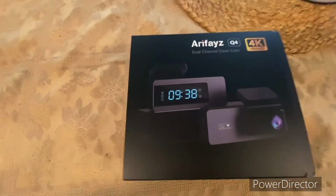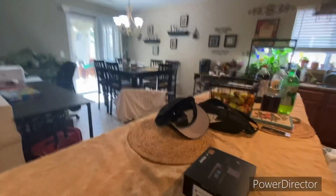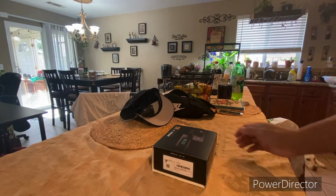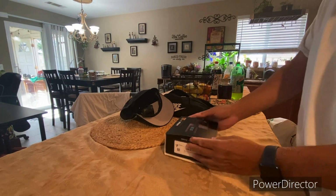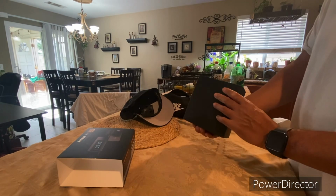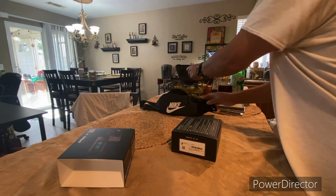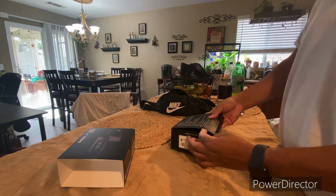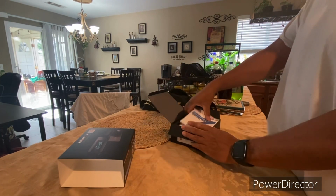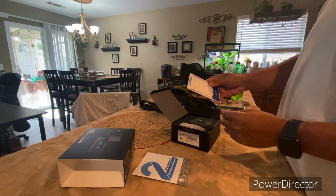So I got this from Amazon. It's a car dash cam, front and rear. Instructions, blah blah blah. User manual, warranty card.